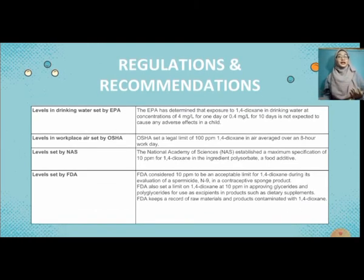Next one is for the regulation and recommendation. Some organizations like EPA, Occupational Safety and Health Administration OSHA, and the Food and Drug Administration FDA, these are some of the federal agencies that develop regulation for toxic substances. They provide valuable guidelines to protect public health.